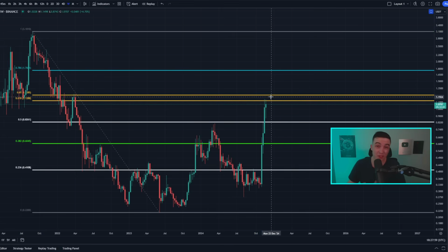And as for significant support on this weekly time frame, we have this previous level of resistance, the 50% retracement level, acting as major support as of right now, and that's sitting at approximately 83 cents.